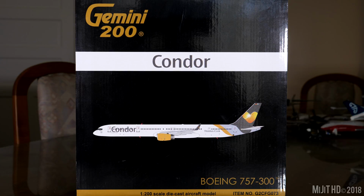This is my 9th 757 model and it's my first Condor model. Some information about Condor. Their operation space is out of Frankfurt in Germany. Main hub is Frankfurt Airport. Their secondary hubs are Cologne Bonn Airport, Dusseldorf Airport, Hamburg Airport, Hanover Airport, Leipzig-Halle Airport, Munich Airport and Stuttgart Airport.